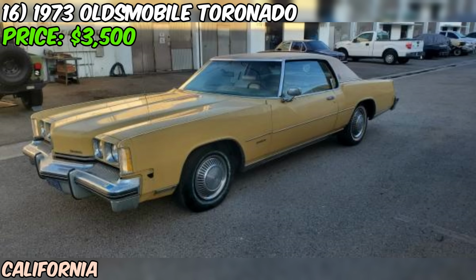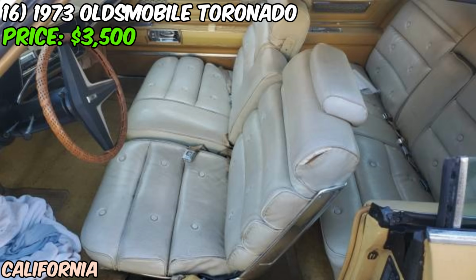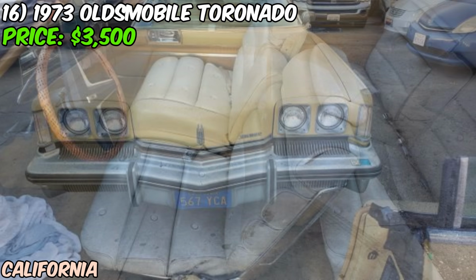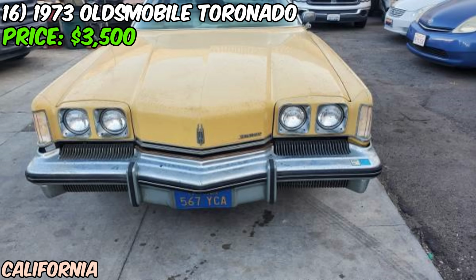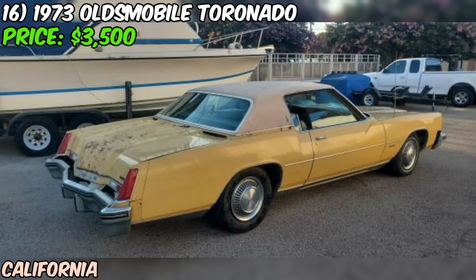The seller has all the documents, which is great for tracing the car's history. Let's be clear, this isn't a car you're going to drive home and cruise around in right away. It's going to need a thorough going over, probably new fluids all around, and likely some mechanical work to make it roadworthy again. But for the right enthusiast, this could be a rewarding project.